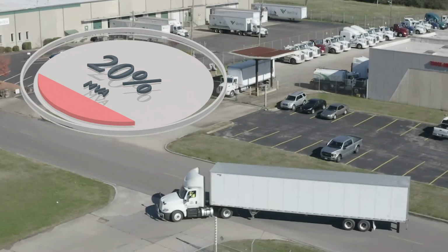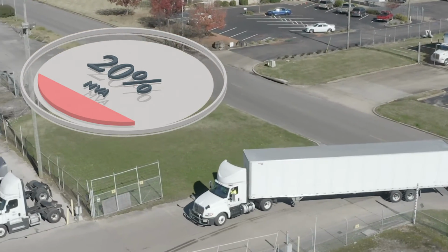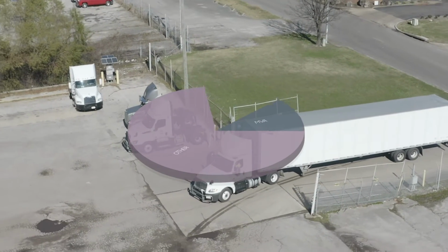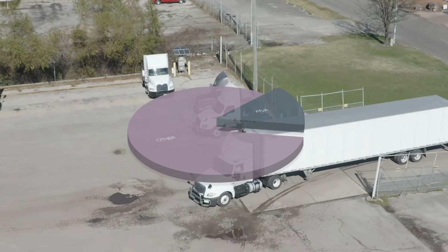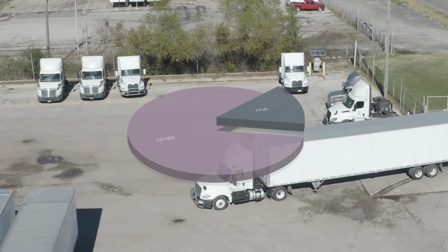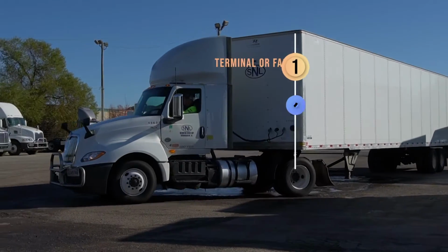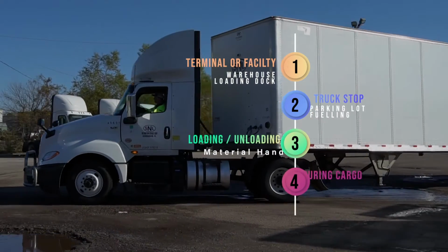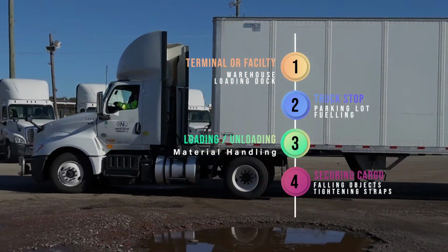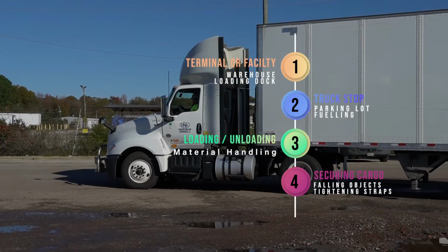That means that roughly 80% of driver injuries occur while the driver is either at a terminal, facility, or truck stop, or during operations as simple as entering or exiting the cab, to more complex tasks such as loading, unloading, or securing cargo. The goal of this video is to bring awareness to some of the risks we take for granted. That way we will learn ways to reduce those risks and eliminate workplace injuries. Let's look at some safety practices for the driver once they've arrived at their destination.